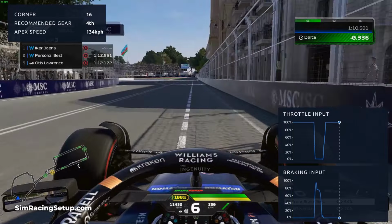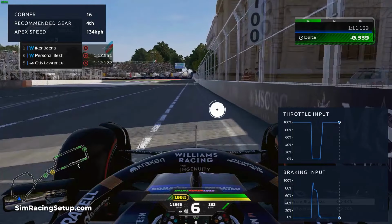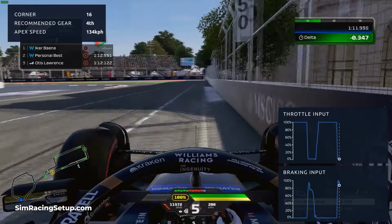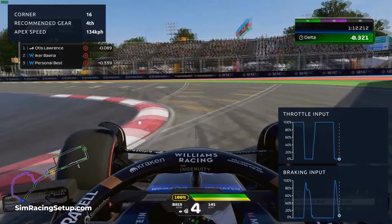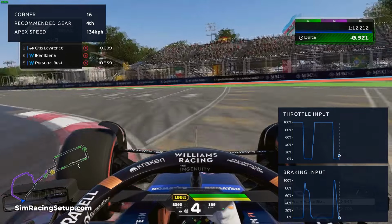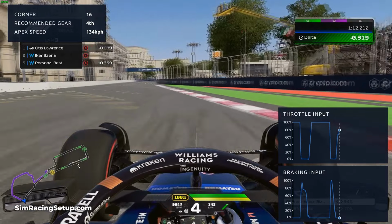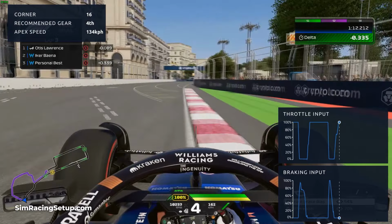Brake in a straight line on the far right of the circuit just after the 100 meter board, and turn in right at 50 meters. You don't want to clip the inside curb too aggressively, as your exit here is so important. Start accelerating right after the apex and use some of the exit curb if needed, but really avoid getting beached on it by going too far over.